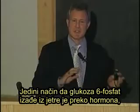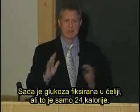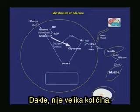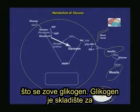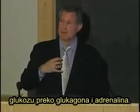Now, glucose 6-phosphate can't get out of the liver. The only way to get glucose 6-phosphate out of the liver is with hormones, glucagon or epinephrine. That's the way you can get it out. So now the glucose is fixed in the cell, but it's only 24 calories worth. So it's not a big bolus of it. Okay? Now, the glucose 6-phosphate, almost all of it is going to end up going over here to something called glycogen. Now, glycogen is the storage form of glucose in the liver, okay? Because glycogen is easy to fish the glucose out with glucagon and epinephrine.